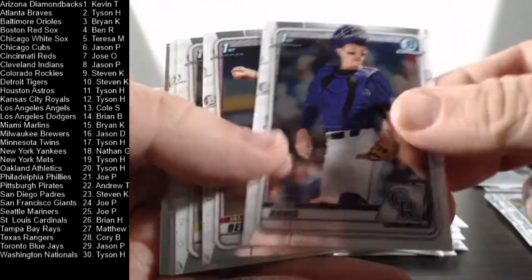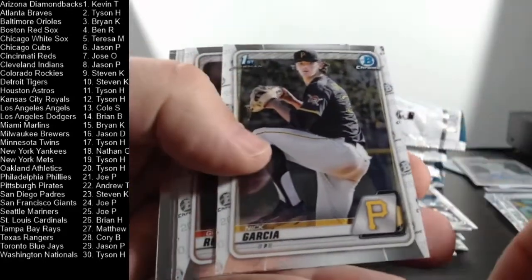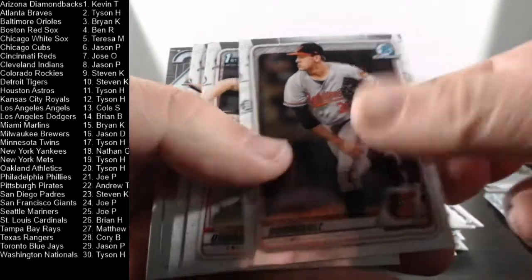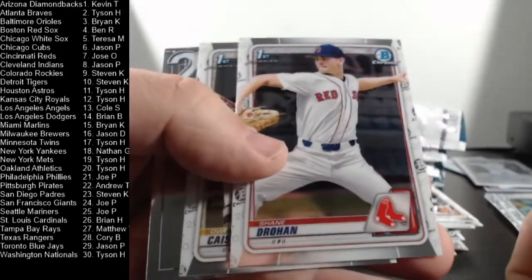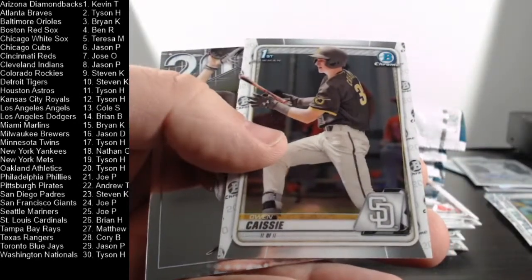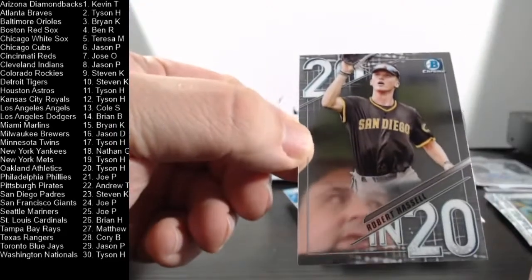We have Drew Romo for the Rockies, Ian Bedell for the St. Louis, Nick Garcia for Pittsburgh, Grayson Rodriguez, Shane Drohan for the Red Sox, Owen Casey, maybe, and Robert Hassel, a 20-20. Right, second stack.